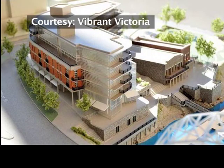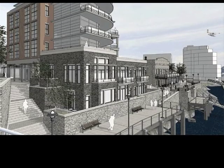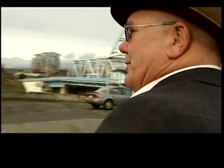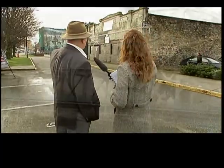Reliance Properties says it's proposing a 5-story residential and commercial building that wraps around the 2 heritage buildings. The design also calls for a public waterfront walkway and is being recommended for approval by city staff. Probably one of the last buildings in the city. But the Hallmark Society says council needs to take a second look at the design so the heritage buildings don't end up lost and out of sight.